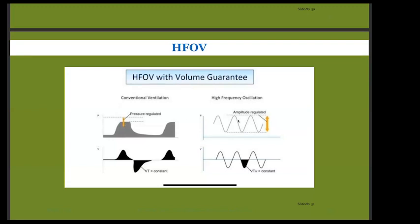What we do is set the tidal volume, then we check the gas and say this is an acceptable gas for that specific disease, that specific baby. And then the amplitude will be regulated and controlled, similar to the max PIP in conventional. So let's say the baby is at a MAP of 16, and the amplitude he requires to achieve the tidal volume is 35. Then we usually set the maximum delta P 5 above, and the amplitude is not fixed, so it's regulated according to the tidal volume.